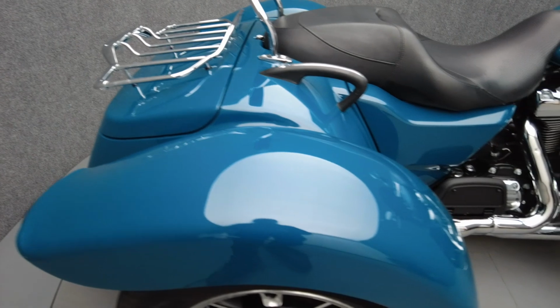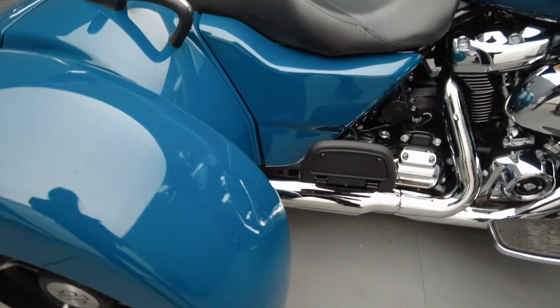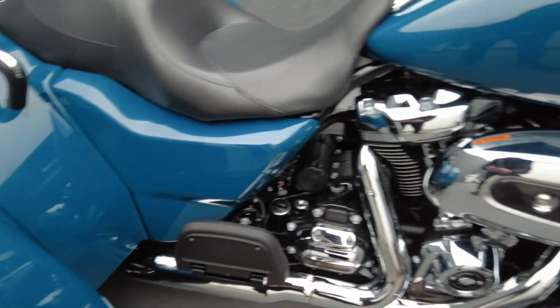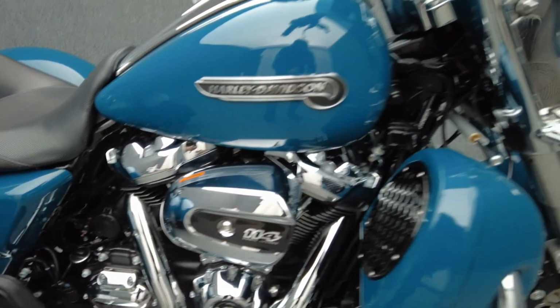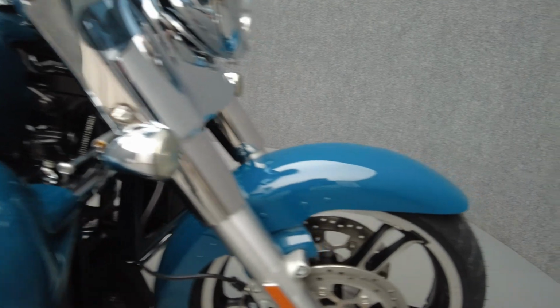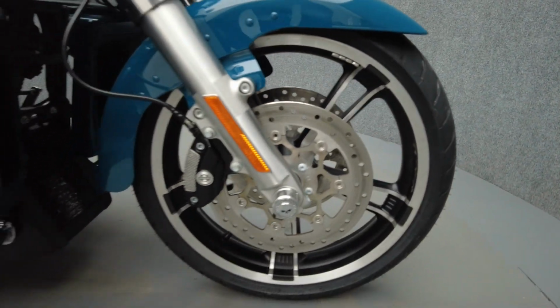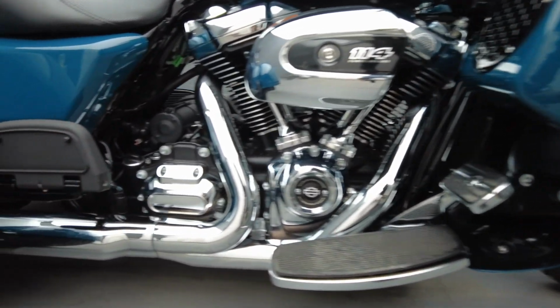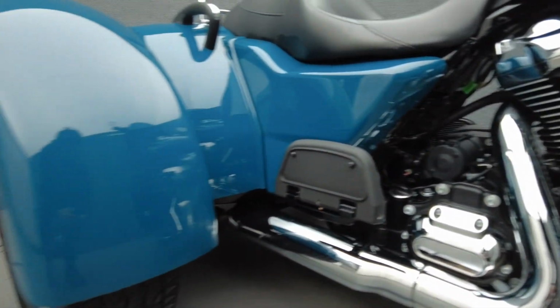It's been upgraded with Vance & Hines' twin slash 4-inch slip-on mufflers, Stage 1 intake, Screaming Eagle FI tuner, Custom Dynamics LED headlight, detachable vented windshield, detachable backrest, color match lower fairing speakers, chrome rear bumper, luggage rack, grips, axle caps, brake pedal, and shifter pegs. We have replaced the front tire.